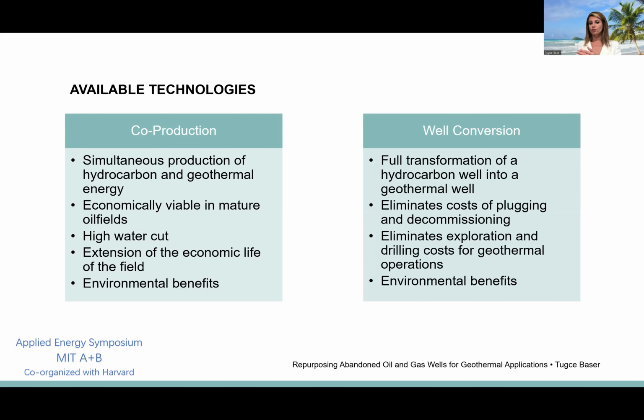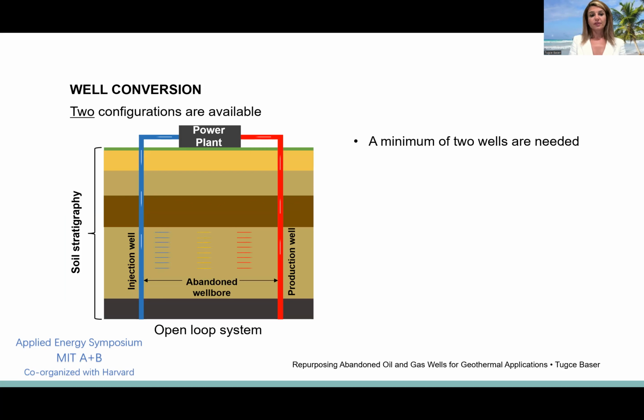There are also full well conversions. This includes a full transformation of a hydrocarbon well into a geothermal well. You may ask, what is the difference between hydrocarbon wells and geothermal wells? With geothermal wells, we're talking about really high temperatures because we would like to produce electricity mainly from this development, if it's possible at all. But for geothermal development, there are a lot of advantages to using those wells because it eliminates the cost of plugging and decommissioning, and it eliminates exploration and drilling costs for geothermal operations, because for oil and gas well drilling, we already do those explorations and we usually have the records of them. It also has a lot of environmental benefits.